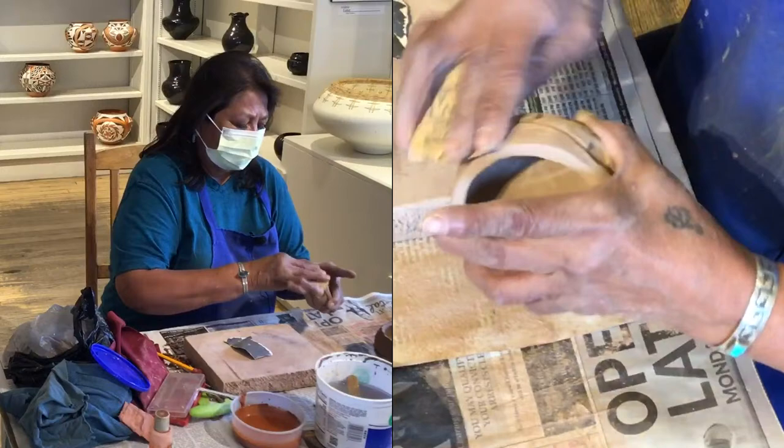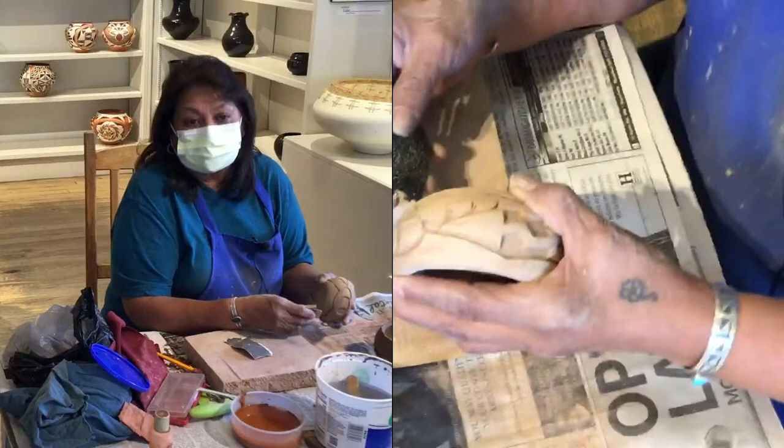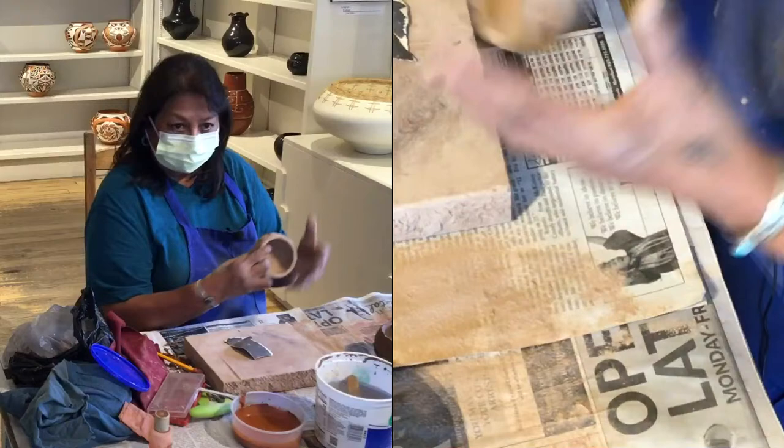So do you save the dust, too, that comes off of them? I used to. Because sometimes when you're mixing your clay and it gets too wet, you can put this in there and it dries it out a little bit. Do you age the clay at all?